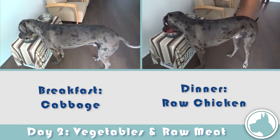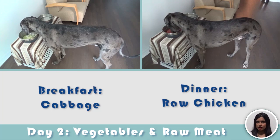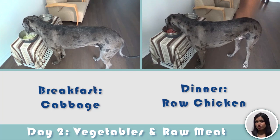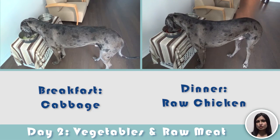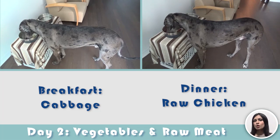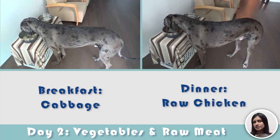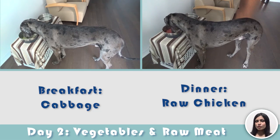Day 2. Vegetables and raw meat. You would normally feed a dog 2% of its body weight, which comes to about 3 pounds for my dog. This quantity would be reduced further when the dog is less active. Since this is the first day that I introduced raw meat to my dog, I only gave him a pound of meat, which is 1/3 of a portion. The following day onwards, I increased his meat portion to 2 pounds, and the third pound consisted of vegetables.